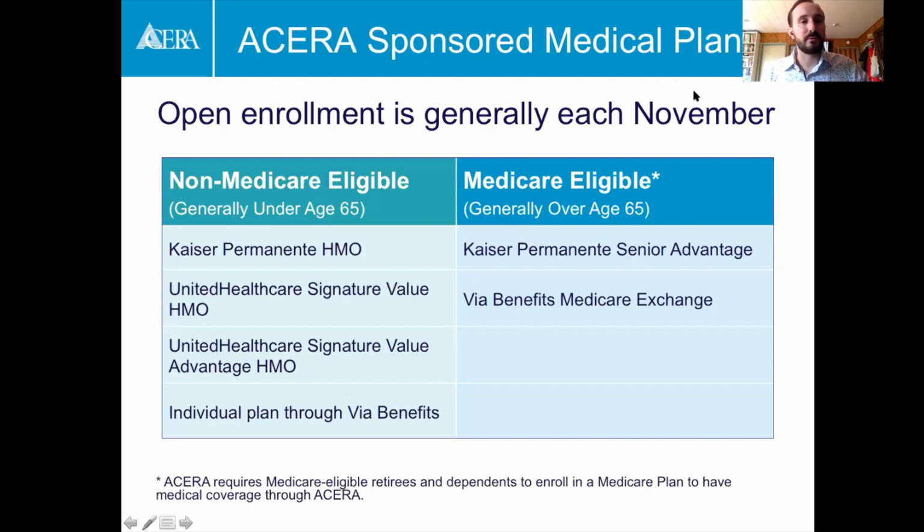Okay, so our open enrollment is every November. That's your opportunity to pick a plan, change plans, drop plans, all that stuff. But you can also get into one of these plans with qualifying events. Retirement is a qualifying event, so you can go right into one of these plans at the time of retirement. Other qualifying events are moving, getting married, getting divorced, death, birth, and there might be a few more, and they're on our website. Okay, so you'll notice there are three companies here: Kaiser Permanente, United Healthcare, and Via Benefits.